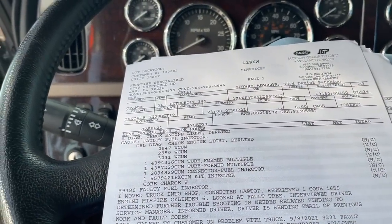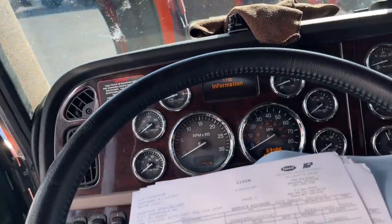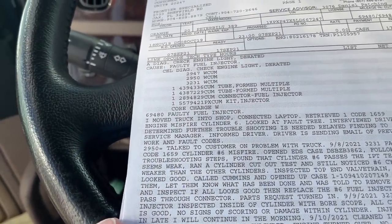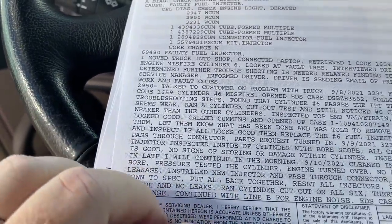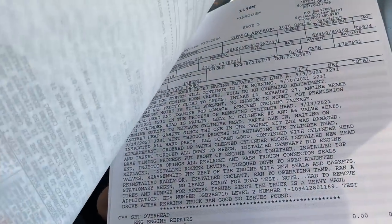Good morning, guys. It's Monday. You see they just pulled that one in on a hook over there. We're picking the dude up. We arrived Saturday, flew in Saturday. I'll cut to the chase. Cummins had to replace the cylinder head.